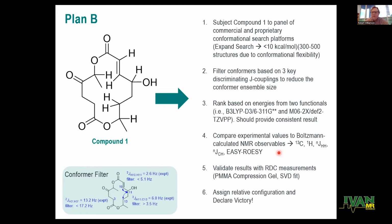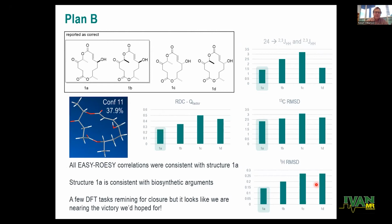And if you're not using EASY-ROESY as your standard ROESY experiment, I would highly encourage you to check it out. This really gives nice, even, uniform correlations across the entire spectral width, and I think that if you use it one time, you'll be hooked like we were, and that'll become your default. But basically, we did all this and said, okay, now we'll validate those results with RDCs in the same way, and then hopefully we can actually assign this configuration.